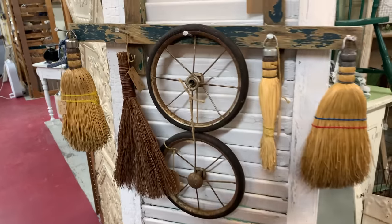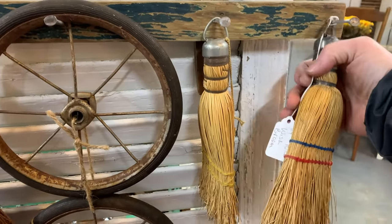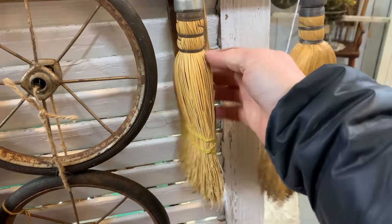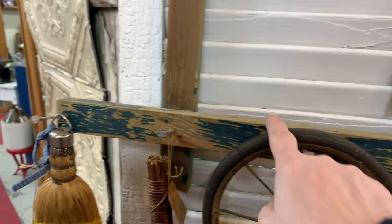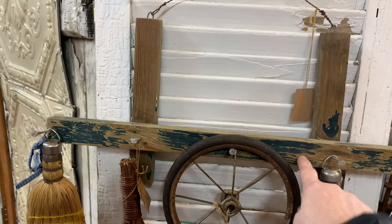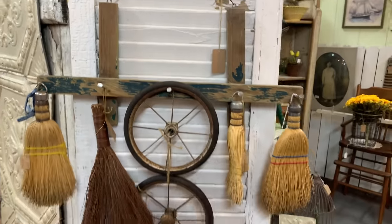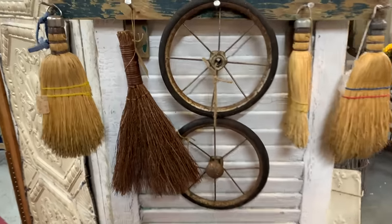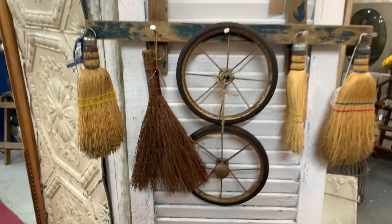What a wonderful way to display those little dusting brooms. I do have a few in my collection also. What a simple little thing to make, a piece of wood, some pegs. Actually, this one just had nails, just something to hang it on. If any of you have any of these and are wondering how to decorate with it, what a cute idea. I think maybe those are bicycle wheels. I'm not sure, but those are cool too.